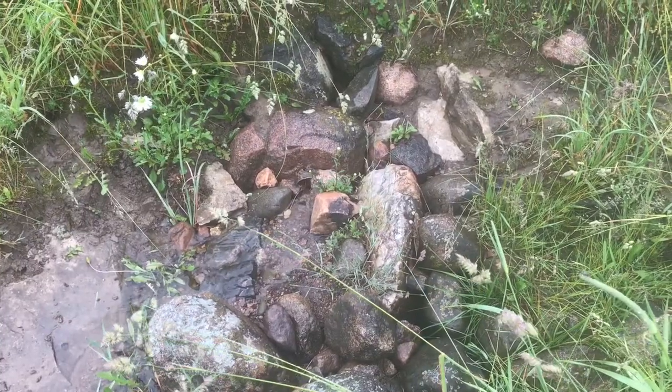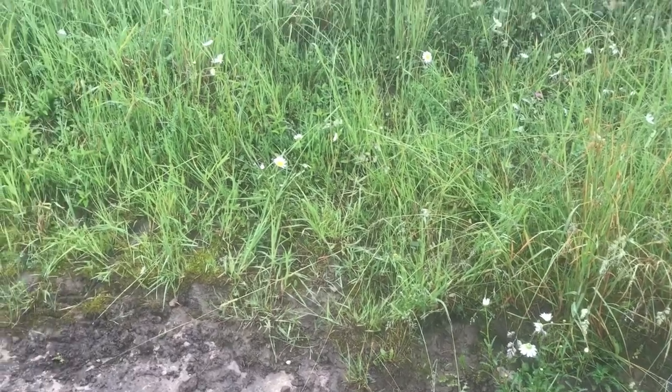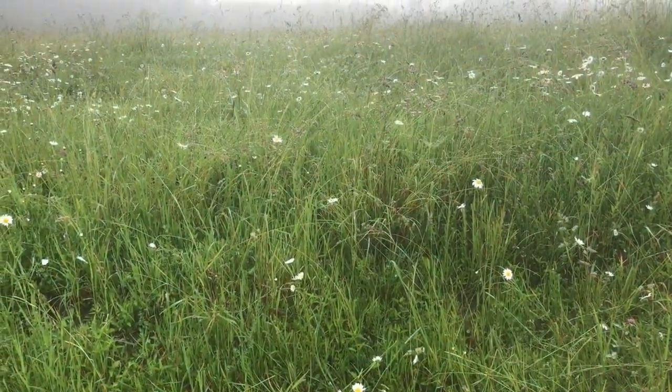Don't you? Anyway, just a little glimpse of the pasture here in Manitoulin, and one of the interesting things about our bedrock situation.